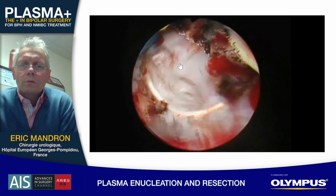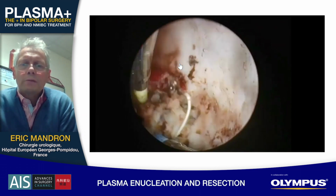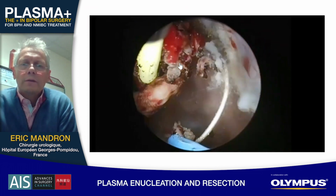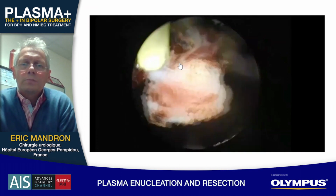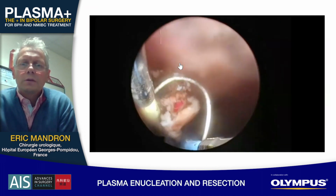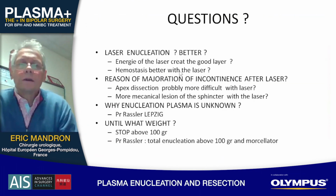Professor Raßler used to inflate the balloon at 40 or 50 milliliters, and to place a small traction during 1 or 2 hours at the end of the surgery. I think it's a good idea.